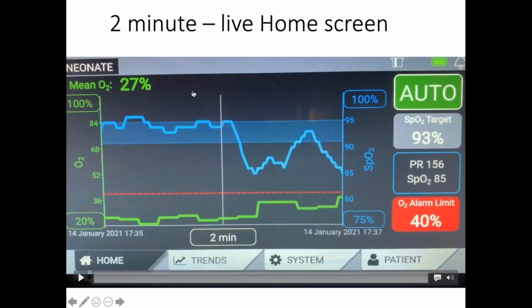So what do we see on the screen of the OAM? I'll try and demonstrate here. This is the display on the home screen. And here this is just 2 minutes running along in real time. We're on auto. We've got a target of 93. Here's the range. You see 91 to 95 is what we're using as the range. This is the backup oxygen alarm limit, which is denoted by this dotted red line here. And as you see, the baby, the saturation shown here, saturation values, and oxygen delivery shown here in green, oxygen values. The baby is comfortable here and then has a desaturation. And the OAM responds by delivering more oxygen, and the baby returns back up to our target range.